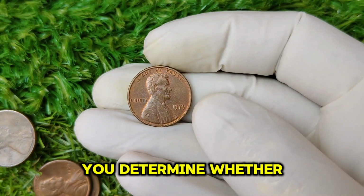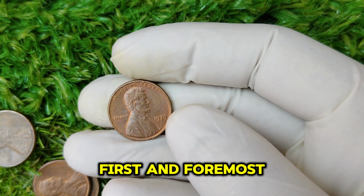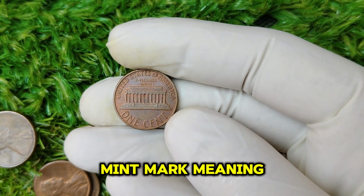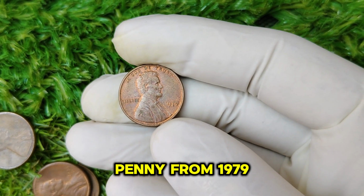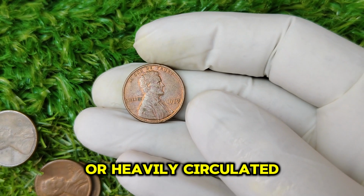So, how can you determine whether you have one of these rare, valuable coins? Here are a few tips. 1. Check for the mint mark. First and foremost, flip your penny over and examine the area just below the date. If there's no mint mark, meaning no D or S, you might have a Philadelphia minted penny from 1979. 2. Inspect the condition. Next, take a good look at the coin's condition. Is it worn or heavily circulated?